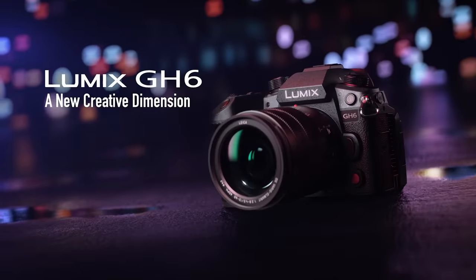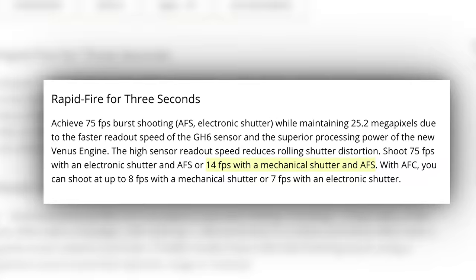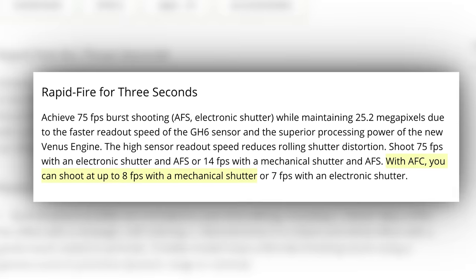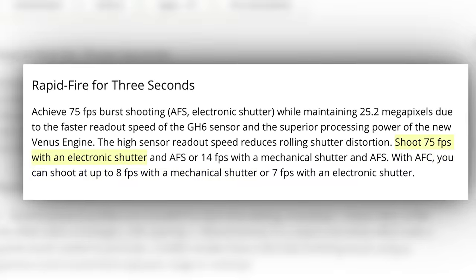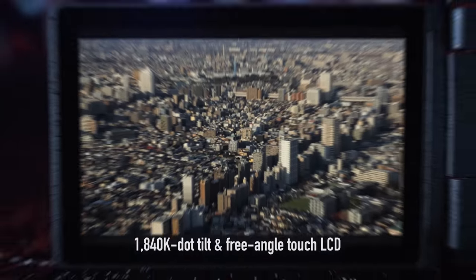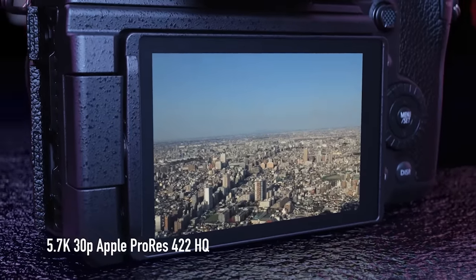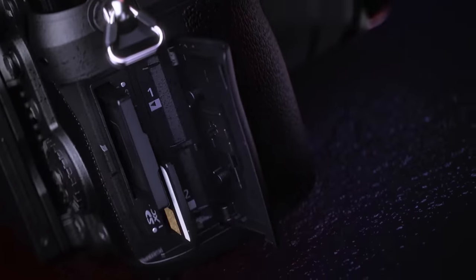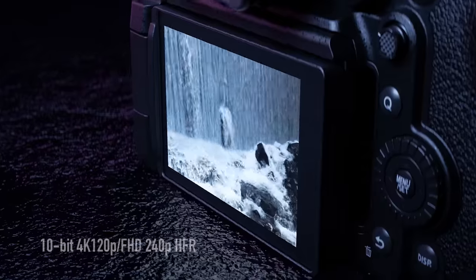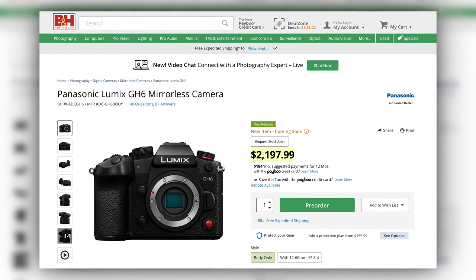Speaking of Micro Four Thirds being dead, last week Panasonic finally announced the GH6, a 25.2 megapixel MFT sensor camera with a built-in fan, 14 frames per second shooting in AF-S, 8 frames per second in AF-C for stills, and 75 frames per second with the electronic shutter. Again, all of that is for still photos. Now there's a full-size HDMI port, tilting and articulating screen, 5.8K video up to 30 frames per second, 5.7K video up to 60p. There's a CF Express B and SD card slots, and subpar contrast detect AF still. All of this will set you back $2,199 and be available sometime this month.